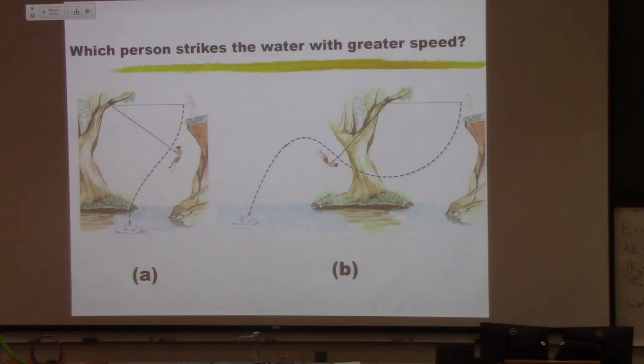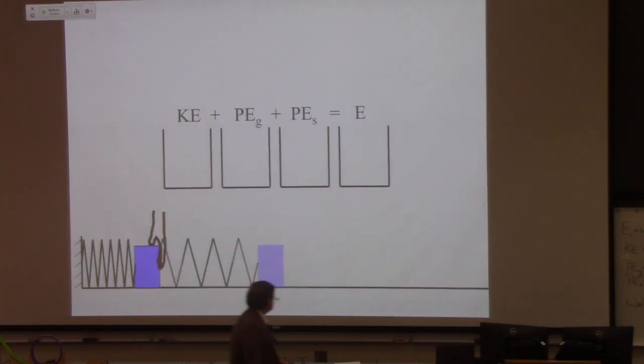Yeah, the same. Exactly the same. But this person doesn't know what he's doing. This person is having fun. Okay? But they hit the water at exactly the same speed.